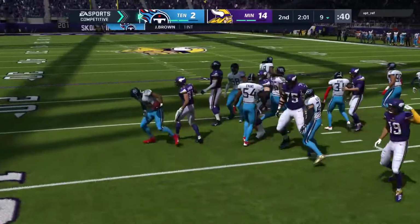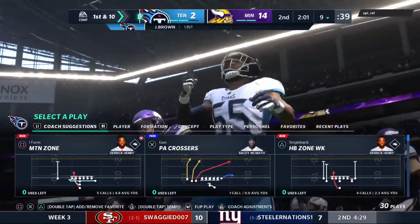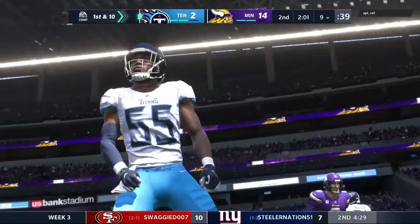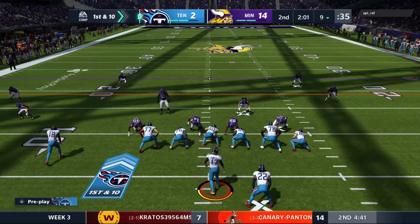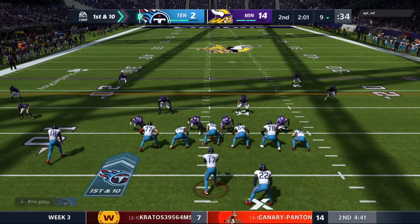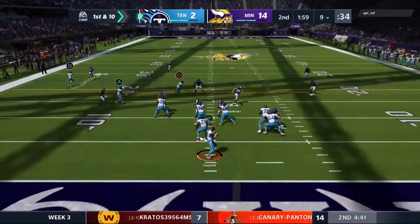Picked off inside the 5. And not much on the return there. He'll take it only up to the 9-yard line. Game clock at 2:01. Time for one final play before the 2-minute warning. After the interception, here's Tannehill.